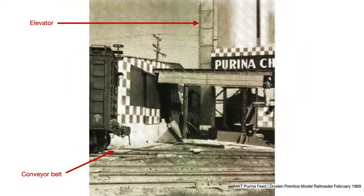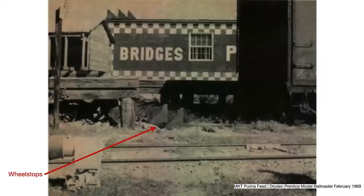And here's an interesting close-up. This plywood-covered trough is actually the conveyor belt. So they would pull up the boxcar, have a little metal chute that went down into the conveyor here, and that would come along here and go up the elevator to be stored in the tanks. That's a neat little detail shot. And then their delivery platform had some nice wheel stops on it. Interesting.